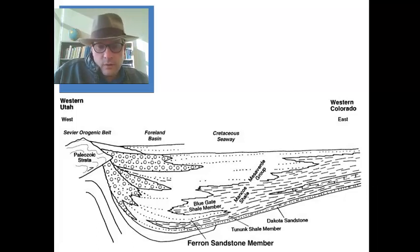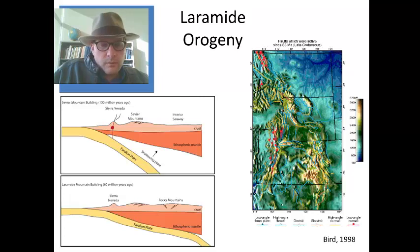So we have to go from this type of system to a completely different type of system when we talk about the Uinta Basin. What most people think happened and argue is that there was an uplift, the Laramide uplift, that occurred in the late Cretaceous. It extended up even into the Eocene, and it was the last gasp of the Laramide orogeny that gave us the Uinta Basin.